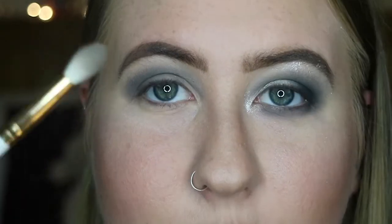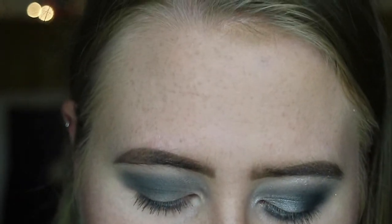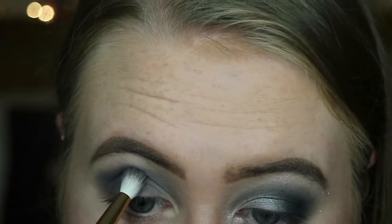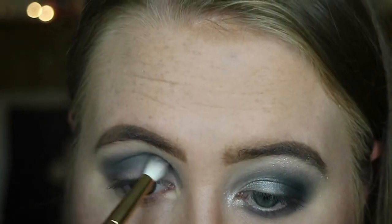Now taking this Morphe M513 brush, which is just this little brush, and it's from the Pride collection, I'm going to take Solemnly Swear, and again I'm just going to try and darken that crease up just a tiny bit. And again I'm focusing more, packing the colour on the outer corner, and then just slightly bringing the brush in. So the outer corner is darker than the inner corner. You just want to keep doing that until you get to the right amount, or however you like it.